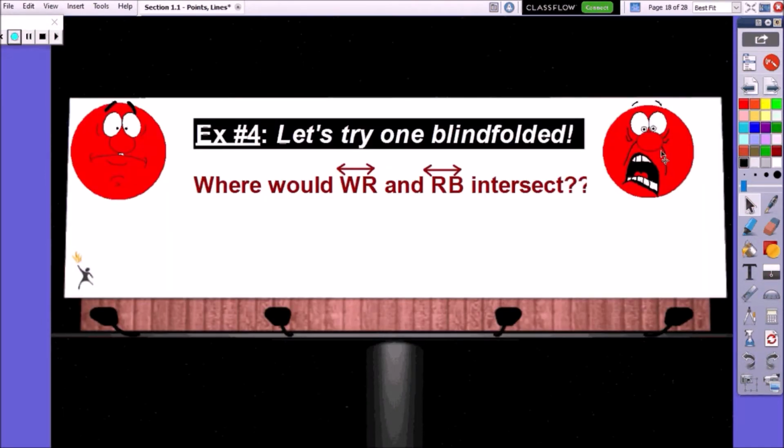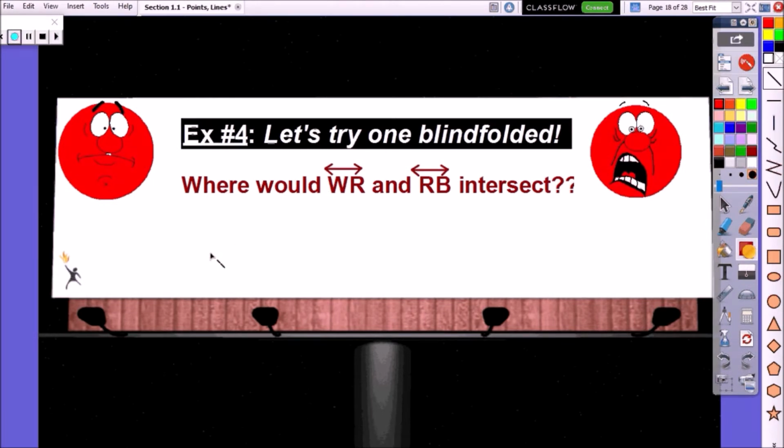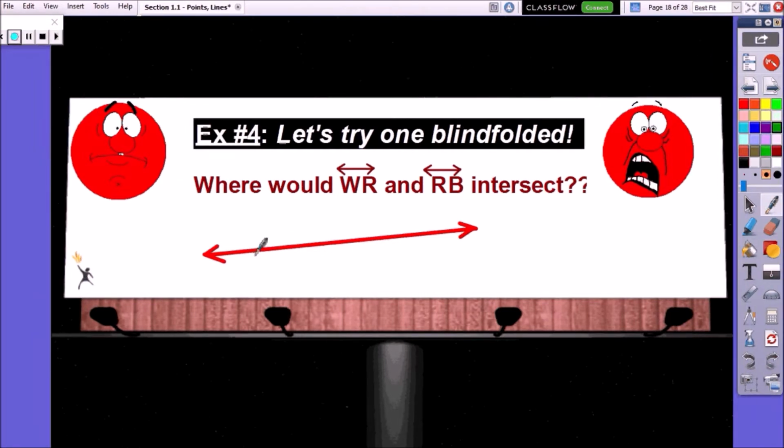Now, what if we tried one without an actual picture? And you might go, whoa, whoa, whoa, that seems impossible. So if I had line WR and line RB, where would they intersect at? Well, if you wanted to, you could draw a picture of what this scenario would look like. Pretend we just draw a line. So let me draw this red line here. And let's make this line WR. So somewhere on this line is point W, and somewhere on this line is point R. So hey, look, there's line WR.